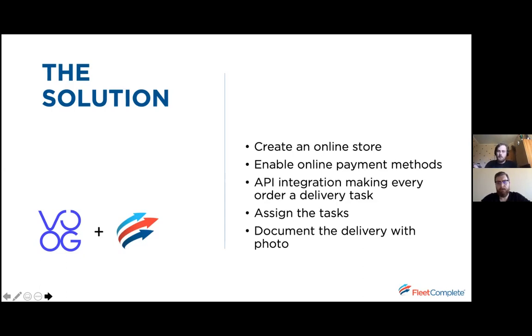You can take the orders online on Voog's online store. You can take the payments online. Then the order's information will be automatically sent to Fleet Complete, and each order becomes a task for a courier. And then you can easily assign those tasks between different people, and the delivery guys just have to open a mobile application, click start job, navigate to the destination, document the delivery with a photo, finish the job and move on to the next one. So it's really plain and simple.